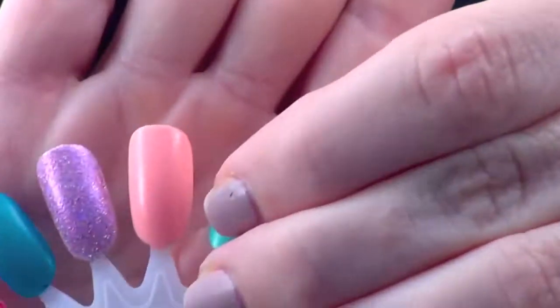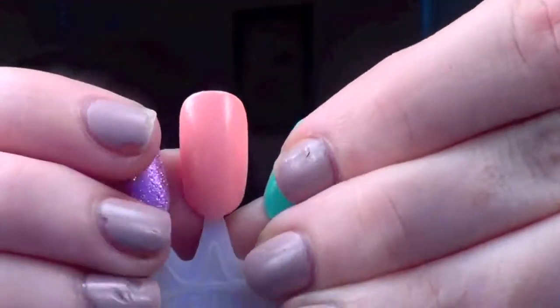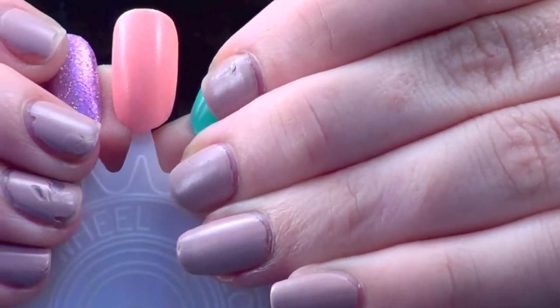Now the one thing I will say about this is it does come off a little bit, it's not textured, but it comes off a little clumpy, but it's also kind of a watery formula. So here's what it looks like once it's on the swatch wheel. It's that little pink with the silver shimmer. It's a 2-coater.